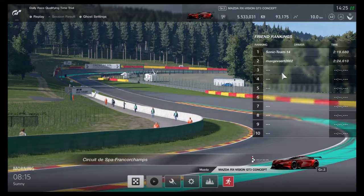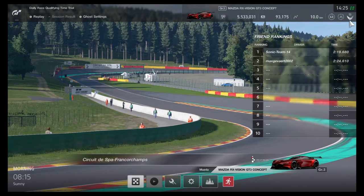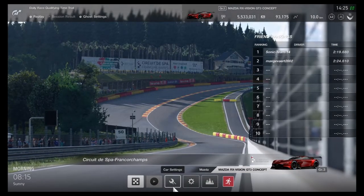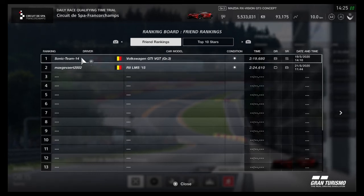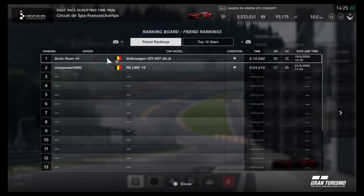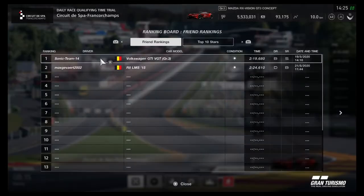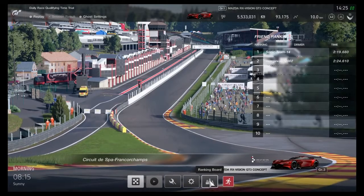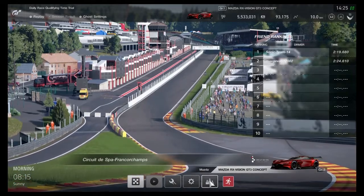Since I am a scared cat that doesn't want my A rank to go away with my main account, we are gonna jump into this second account right here, this one, not the one behind, that is a friend's. So we are gonna jump into this account right here and do a bit of testing. See you in a bit.